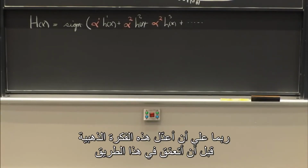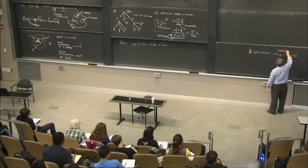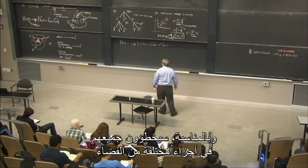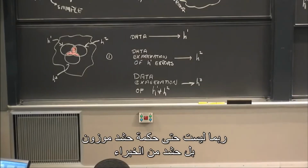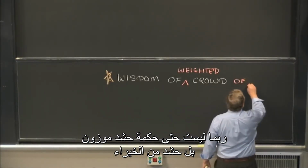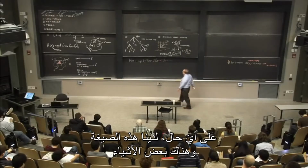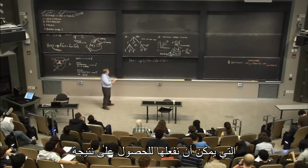So maybe I ought to modify this gold star idea before I get too far downstream. We're not going to treat everybody in a crowd equally. We're going to weight some of the opinions more than others. And by the way, they're all going to make errors in different parts of the space. So maybe it's not the wisdom of even a weighted crowd, but a crowd of experts, each of which is good at different parts of the space. So anyhow, we got this formula, and there are a few things that one can say.